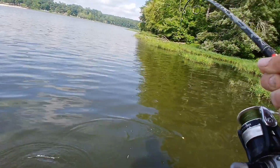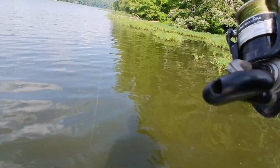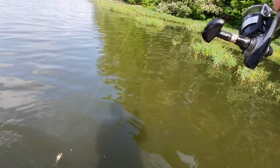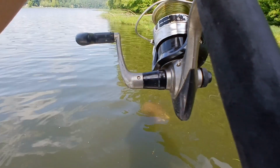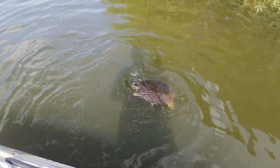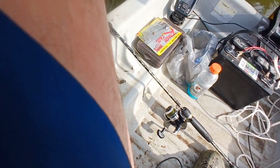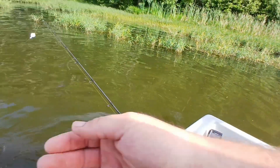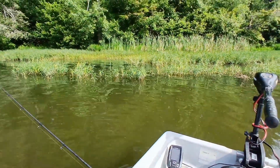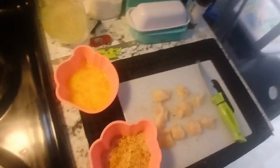It's a friggin' turtle. Ugh. Ah, it's a turtle. Dang it. Look at the size of this friggin' turtle. Oh my god. It's a giant soft shell turtle. Wow. Alright, buddy. You gonna let me try and get the hook out of you or what? Get out of here. Friggin' turtle.